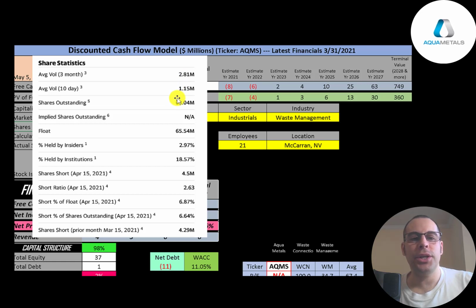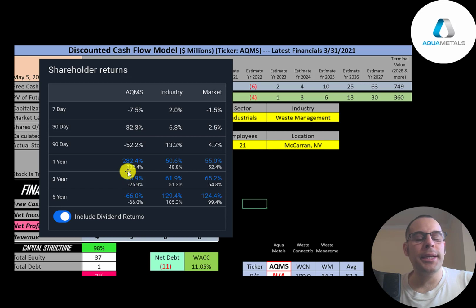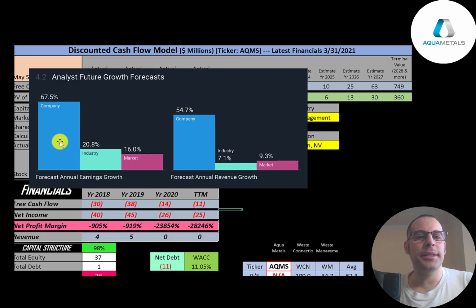Of the 68 million shares outstanding, 65 million are on float, 19% are held by institutions, and about 7% of the shares on float are shorted. In the past year, this stock has done really well, up 280%. Its industry up 51%, the market up 55%. But in the past 3 years and 5 years, this stock is negative, while its industry and the market are up a lot. Analysts are forecasting their earnings to grow 68%, its industry to grow 21%, and the market 16%.